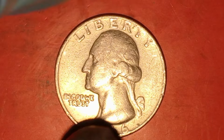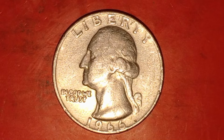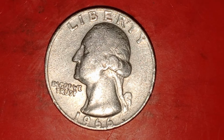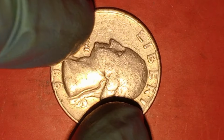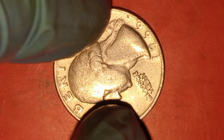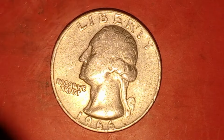3. Clipped planchet. Occasionally, a coin is struck with a planchet that's not fully cut from the metal sheet, resulting in a coin with a clipped edge. These coins are rare, and a clipped planchet error on a 1966 Washington quarter can make it much more valuable than a regular quarter. The unique shape and design of clipped coins make them fascinating to collectors.